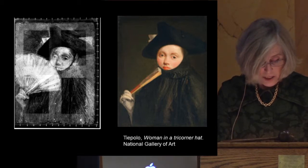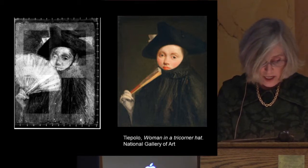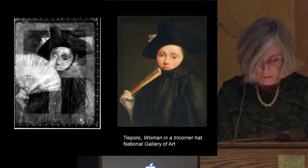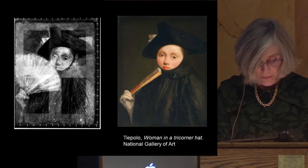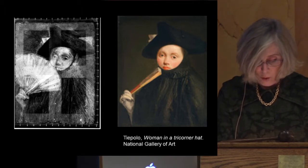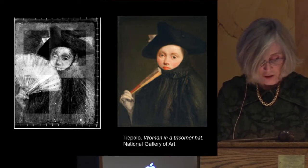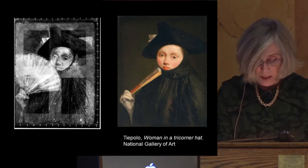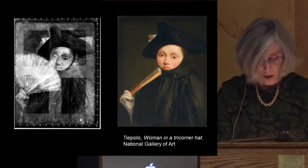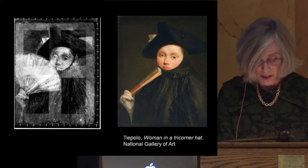In this painting by Tiepolo, the surface image is on the right and the X-radiograph on the left. It is an excellent example of what an X-radiograph can tell us. The artist originally painted the woman holding an open fan, but changed his mind so that in the final image the fan is closed. Because the underlying fan was painted using a great deal of lead white paint, the hidden image is clearly visible in the radiograph.